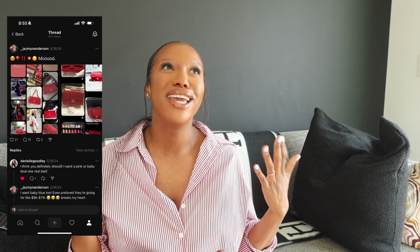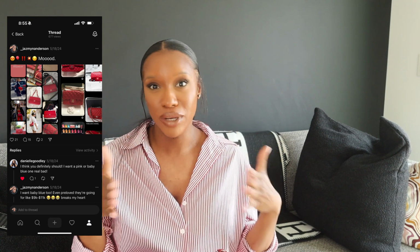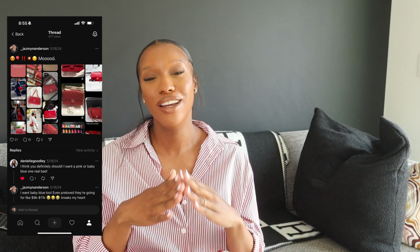It's interesting that especially as a neutral girl, we typically just tend to gravitate toward neutral colored bags. But again, I was just like, they'll always be there. They'll always be wanted, desired. I'll always have an option to get a neutral bag.